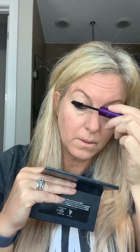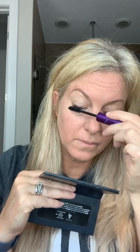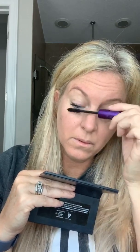Now, when I do the second and third coat, or even if I just do the second coat, I don't wiggle the second time. I only wiggle the first. So the second time, I pretty much concentrate more on the middle to ends of my lashes. That's where the majority of my focus is. Super simple, super easy look. Super fresh look, right?